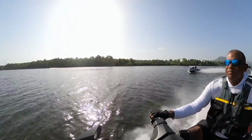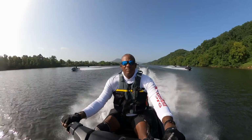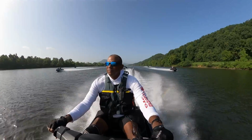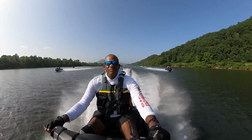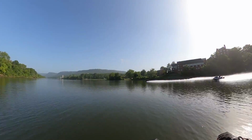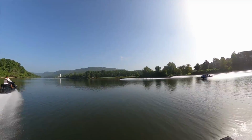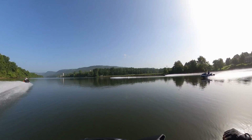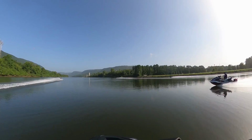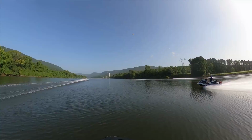And this is why I like to ride the Tennessee River. Look at that nice, smooth water. See? They just can't resist opening things up when they get to that smooth water. I'm okay though. I don't need to do that. I'm good. Well, maybe just a little.